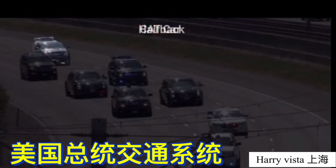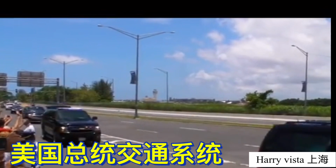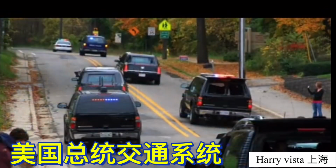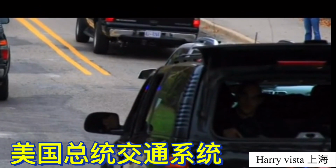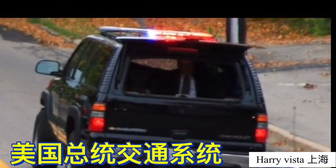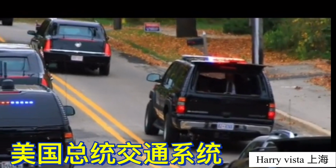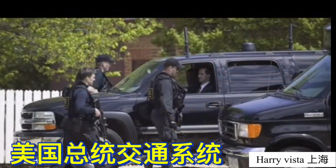The second one is the cat car, the counter-assault team. You can always identify these cars since they're the ones with a back window open. That's because the agents are sitting in rear-facing seats with automatic weapons, ready to respond to threats. While it's hard to see, you can just make out the counter-assault team in this car in black battle dress uniforms and the president's Secret Service detail in this car in coat and tie. In the event of an attack, the president's Secret Service detail is in charge of shielding and evacuating the president, while the counter-assault team would generally stay and repel the attack.